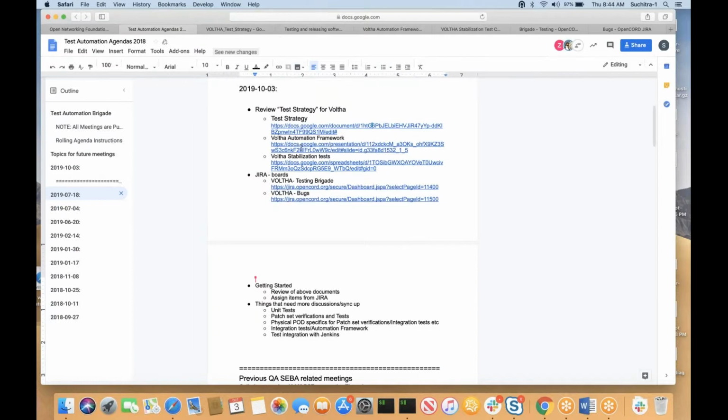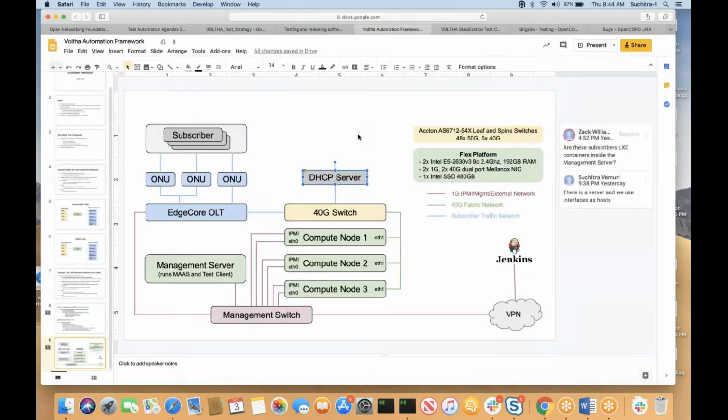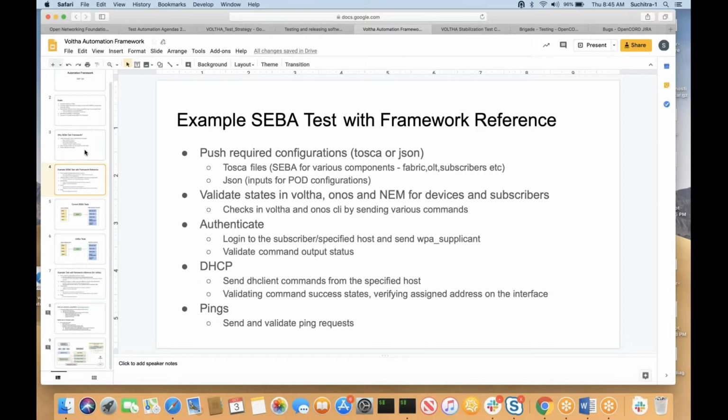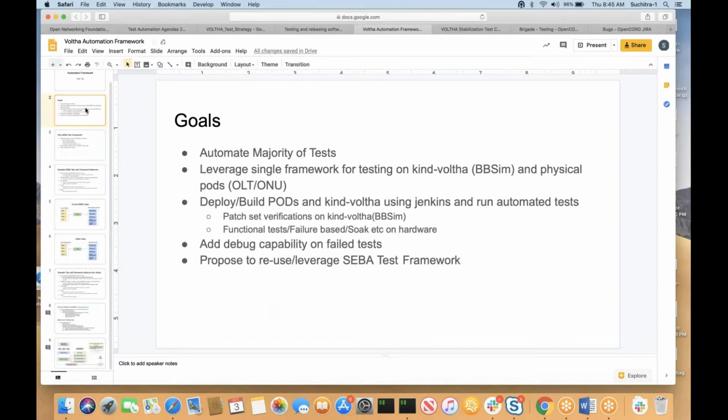Okay. The other two documents that I put here: one is talking about the Voltha automation framework itself. This is the document that was shared some time back. I'm not going to go into detail, just giving a brief overview. We already have an existing framework with SIBA, and that was used to develop tests on BBSIM, PONSIM, and which also we had on physical pod as well on the hardware based tests. So we are reusing most of the framework from that SIBA project as part of Voltha testing as well.